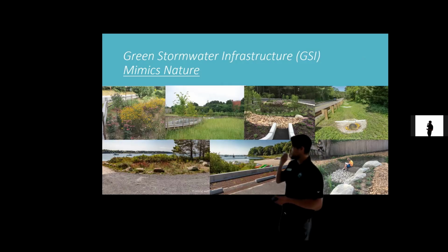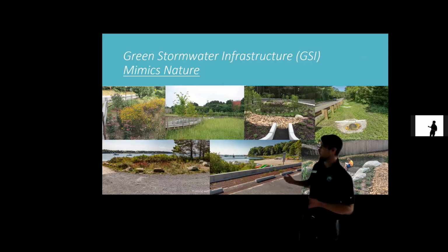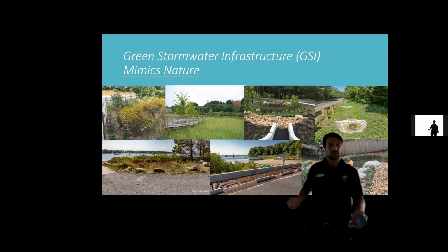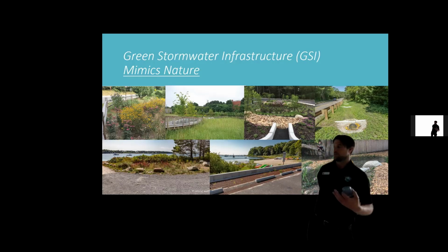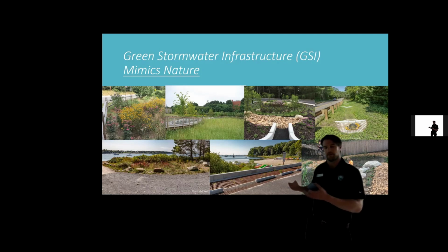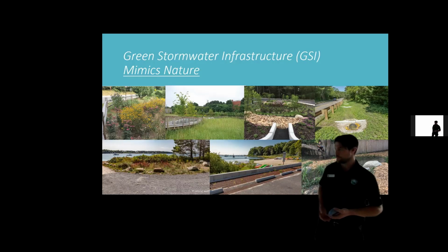As far as retrofitting is concerned, it takes a little bit more creativity when you're trying to put these into an existing landscape or an existing development, or along a roadway, right? Because you're trying to use what's there already. You're working with the existing topography and the existing drainage infrastructure.